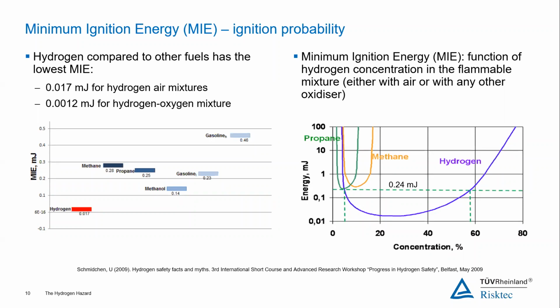A source with energy of 1 millijoule will ignite a hydrogen air mixture with hydrogen content ranging from 6 to 64%. At the limits of flammability, the ignition energy is somewhat similar for the three fuels shown on this diagram. Many ignition sources would be able to provide the level of energy required to ignite hydrogen.